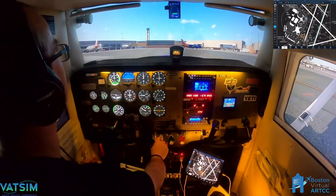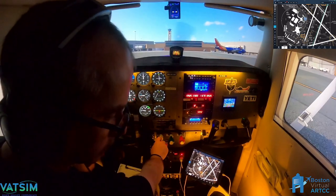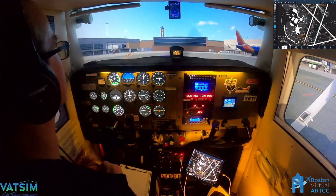Orbit 123 heavy off of 22 right, Kilo, we're going to Alpha 8. Orbit 123 heavy, Boston Ground, hello, taxi to the gate via Kilo, have a good night. Go to the gate, Orbit 123 heavy, take care.